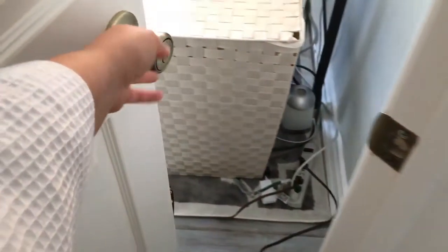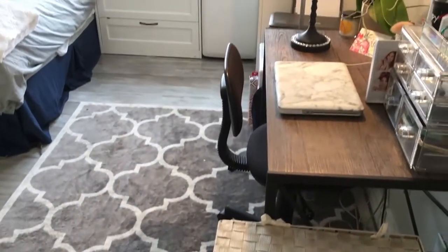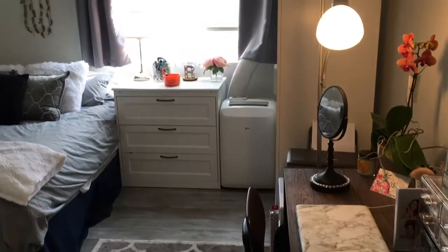Today I am doing a room tour. So when you first open the door, this is what you see. This is just kind of an overall first view.